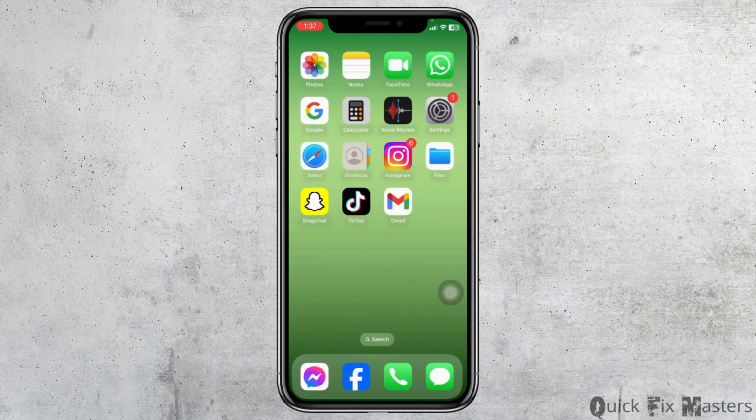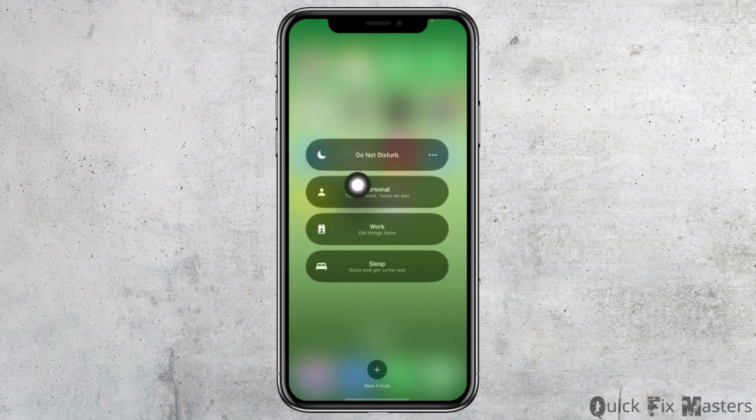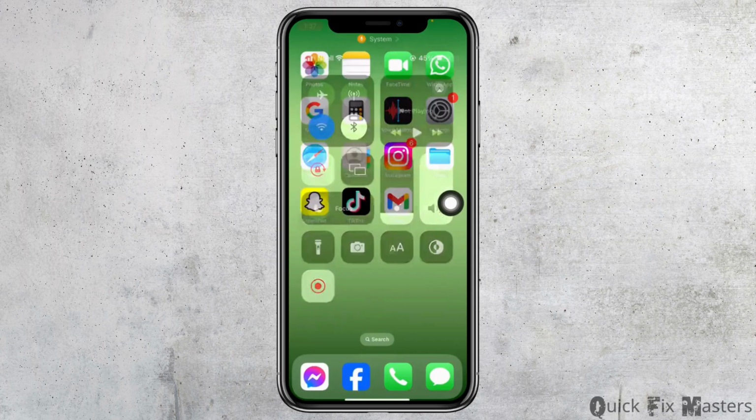Let's get started. The very first thing you want to check is if you have disabled Do Not Disturb mode in your device or not. For that, scroll down from the right corner of your screen. Click on this option Focus. Make sure you have disabled this option of Do Not Disturb. Once you check that, now let's jump into the solutions.